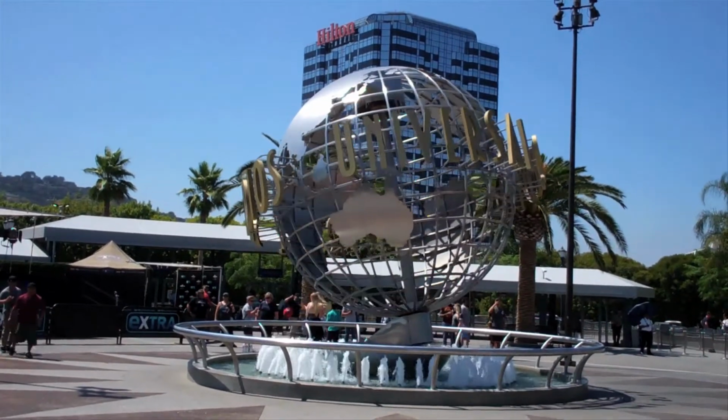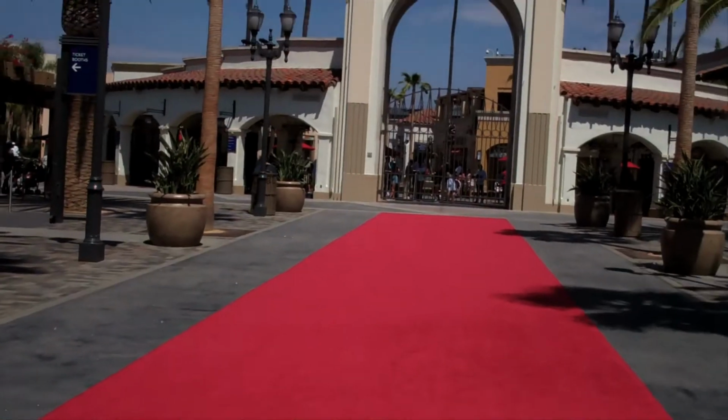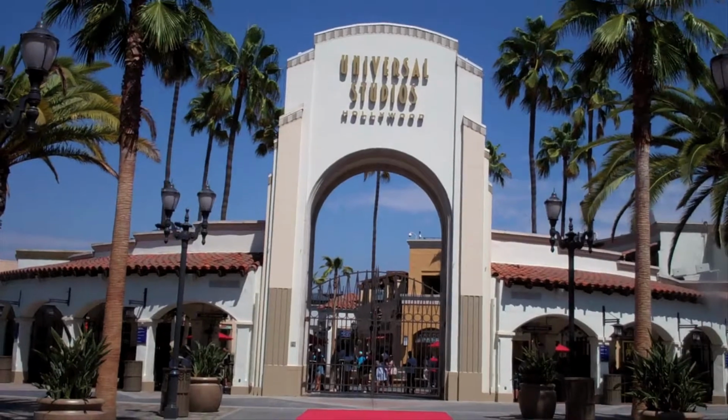As you can see, I'm right here in front of the Universal Studios Globe, and directly in front of me is, of course, the gates to Universal Studios Hollywood. Hold on a second, let me get away from these misters.